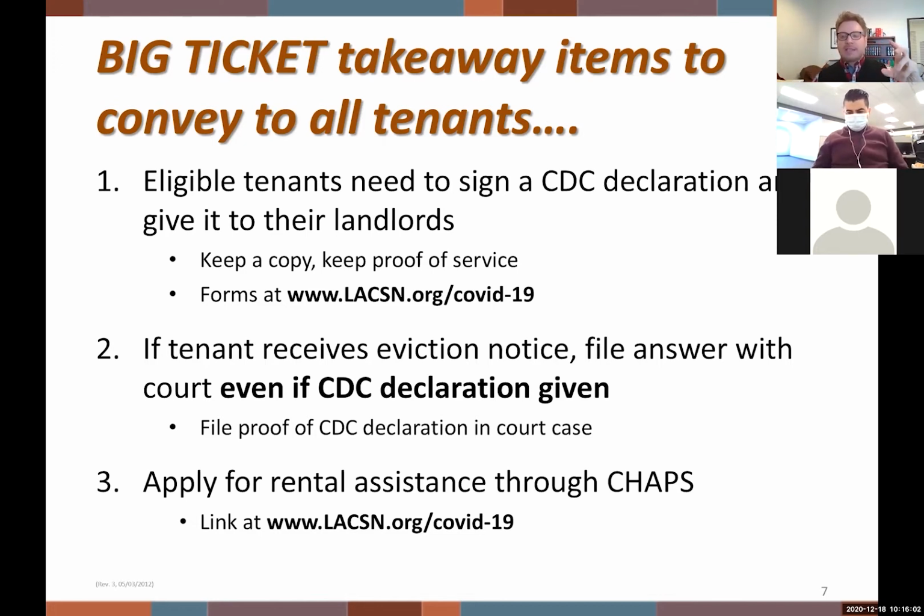Really, we want to get this message out to tenants: if you are eligible, sign the declaration and give it to your landlord. There is no downside to this. There is no sense in waiting. There is no reason to wait. And there's no time limit, so if you haven't, you still can.